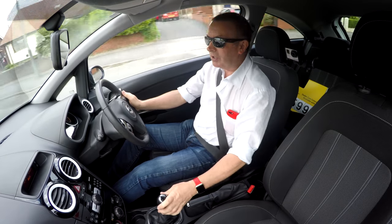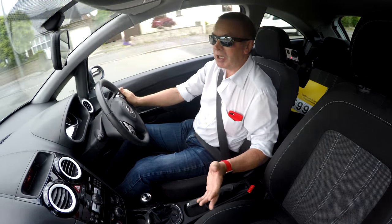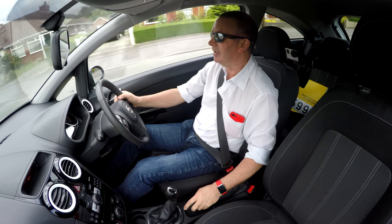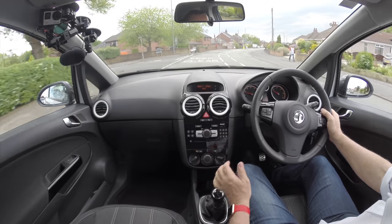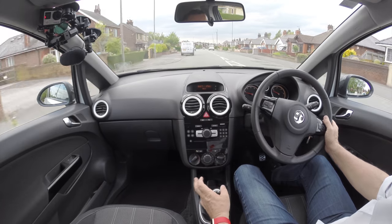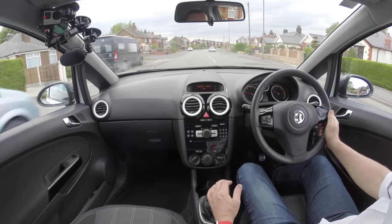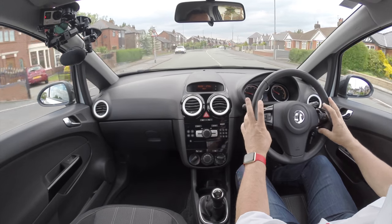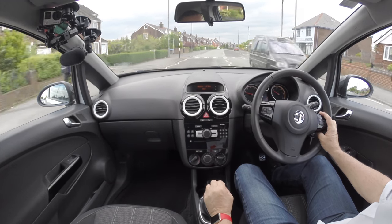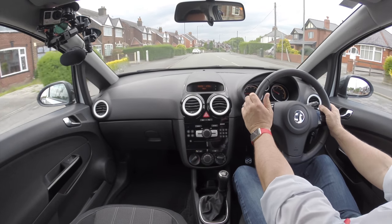This has belonged to a young lady, kept in fantastic condition. This is just as it came in, and it's mint just as it came in. So that's always a great sign. It's got a 5-speed gearbox, CD radio, electric windows and door mirrors. Nice and comfortable to drive, multi-function steering wheel, 3 spokes. Nice sporty feel to it, very, very comfortable.